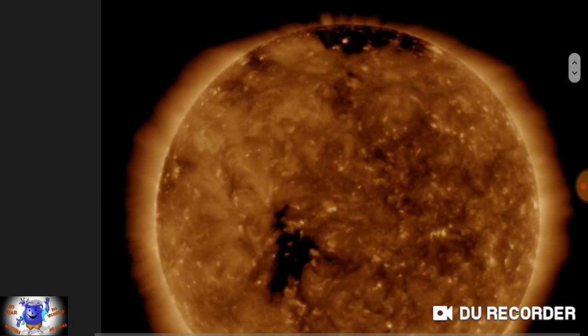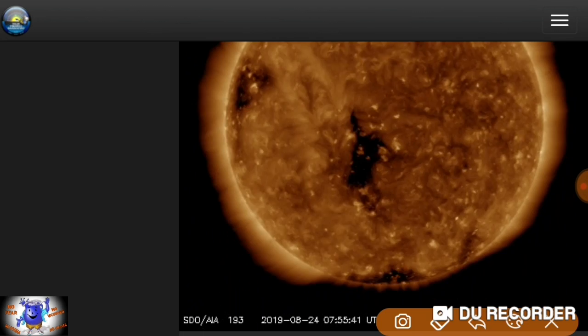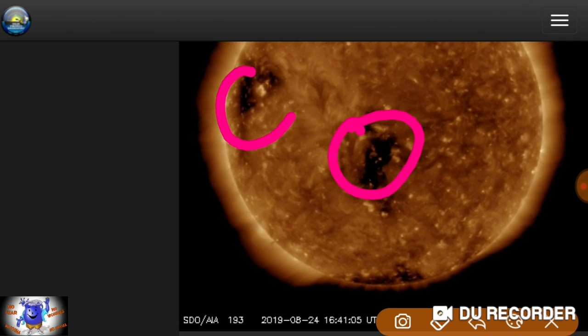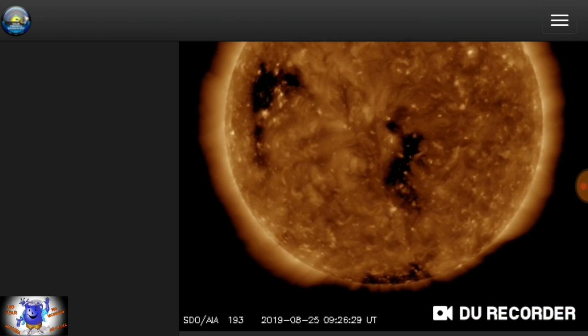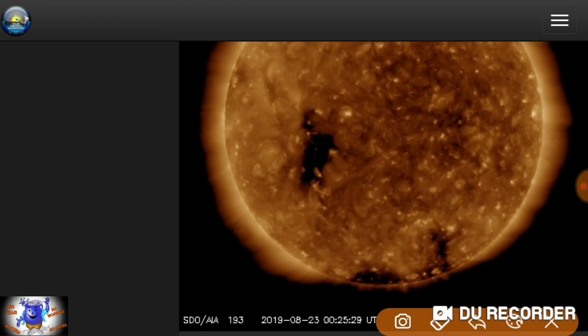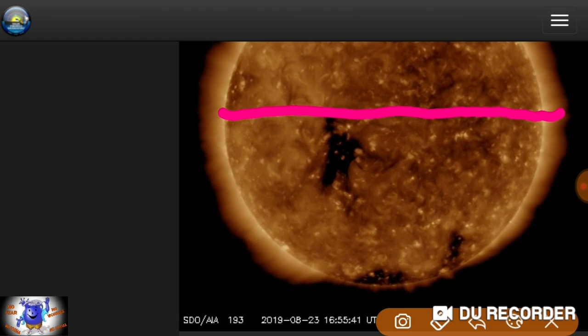All right, now if you look at the date, obviously this is a coronal hole, and you have another one kind of rotating in, right? Well, what we're concerned about is the Earth strike zone. That's what they call this. Now, this is the equator of the sun, right?